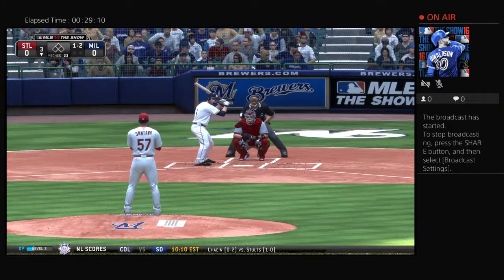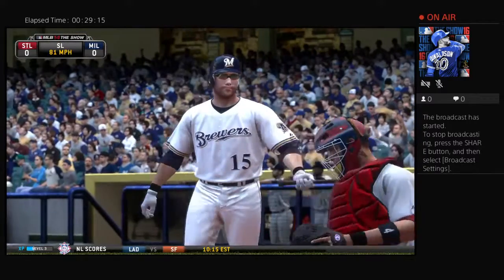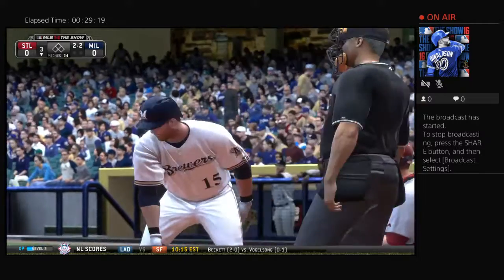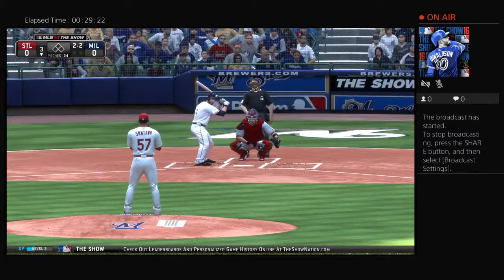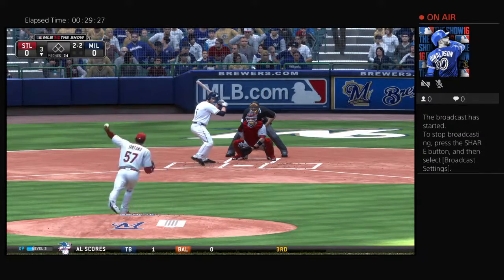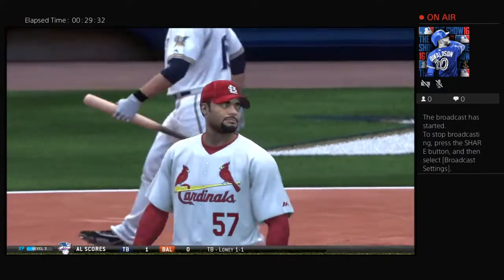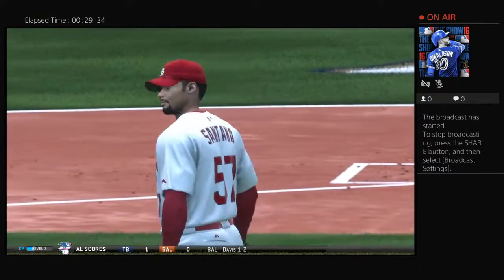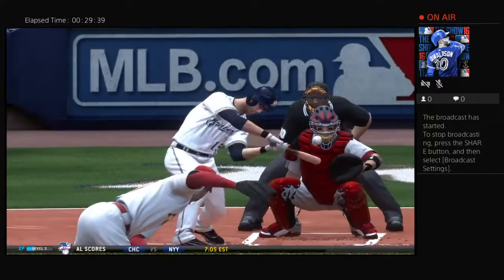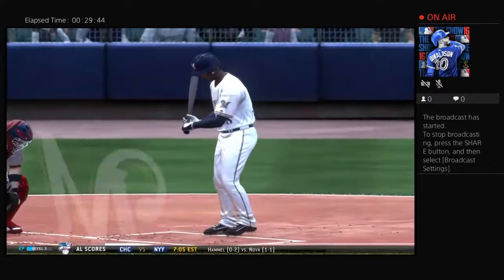Come on, Brew. And a slider's in the dirt as he lays off it for a ball. Now a swing and a miss as he picks up another one. Make it 4 strikeouts already, and there's your first out. And here you go, one more time. You keep making quality pitches, you keep getting quality outs. I mean, that pitch right there on the outside corner, there's just not a whole lot you can do with that pitch.